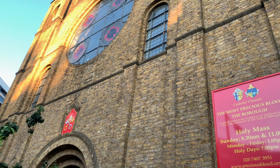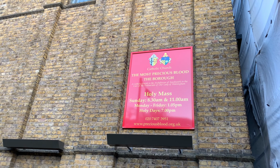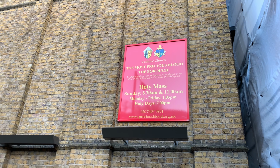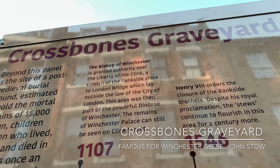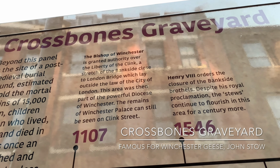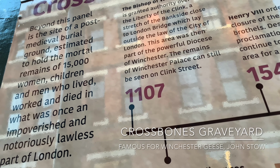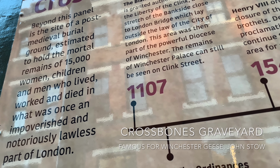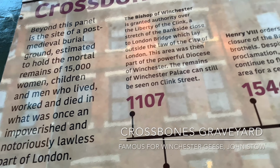We crossed over and continued north up Red Cross Way, where just on the right-hand side is the site of Crossbones Graveyard, one of the strangest places in London. For many centuries, Southwark was infamous for its brothels near the Thames, many licensed by the bishops of Winchester, who were the major landowners in the area.